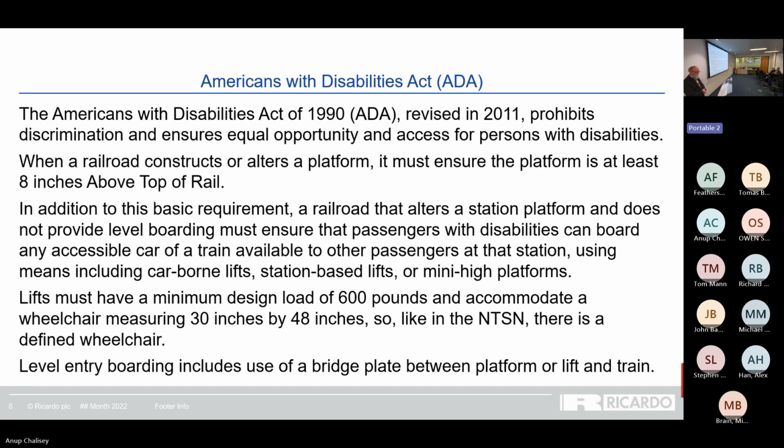When an intercity or commuter railroad constructs or alters a platform, it must ensure the platform is at least 8 inches above top of rail. While a platform 8 inches above top of rail generally does not provide level boarding, a platform of this height does facilitate boarding by ambulatory passengers, including elderly people who might have difficulty ascending a vertical distance greater than the normal vertical gap between a platform and the first step of a railroad car.